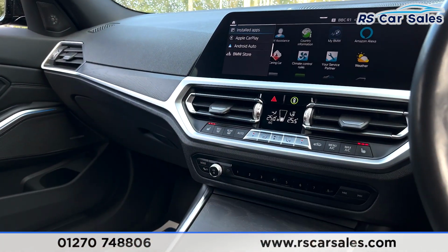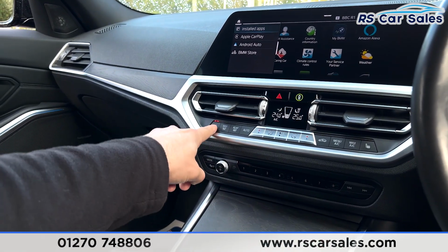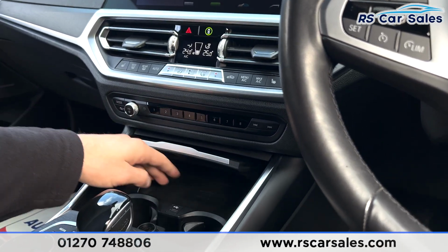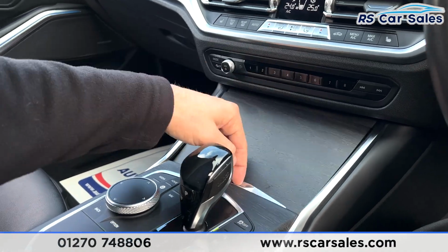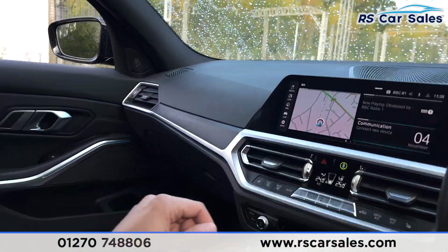Dual zone climate control, 2 heated front seats, works exactly how you would expect them to, as you can see just there. So we have the kind of black ashwood trim look on this vehicle. Wireless charging just down there, 2 nice sized cup holders, USB 12-volt connectivity. This is what you use to control everything that happens on the screen if you're not using the touchscreen function.